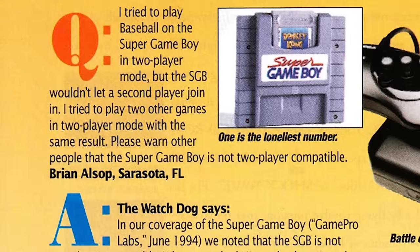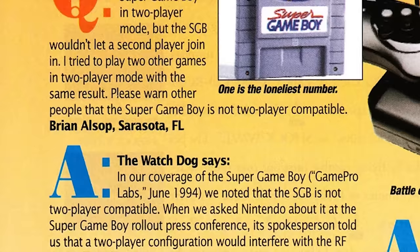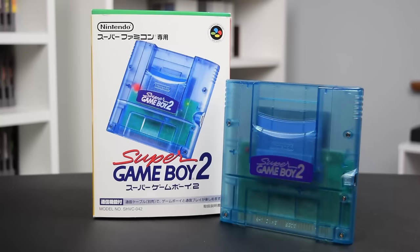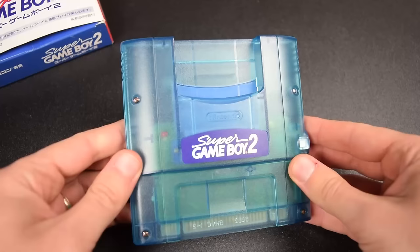Nintendo claimed adding two-player support would, quote, interfere with the RF signal from the TV. It never became a big deal until the Pokemon craze in the late 90s, when everyone wanted to trade their Pokemon with each other. In response, Nintendo released the Super Game Boy 2 in 1998, in Japan only. It had a nice redesign with a sleek, transparent blue shell. However, there were minimal improvements.